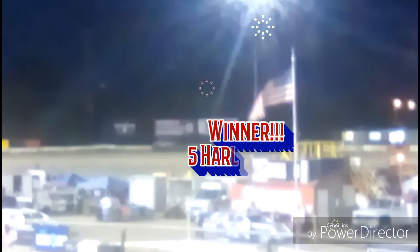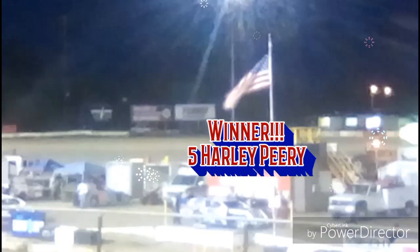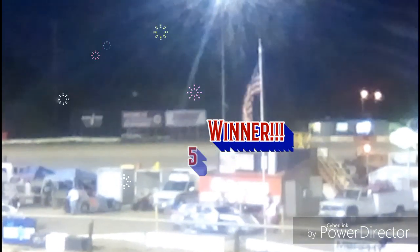1 and 2 work for you on the high side, 3 and 4 not so much. What's up? 3 and 4, there's just no moisture up there. It's pretty slick from bottom to top. 1 and 2 has a little extra moisture up there. Alan Blevins in second, and Scott's got your winner. Harley Peery climbing out of the car right now. Go ahead. He's in the O'Reilly Auto Parts winner's circle.